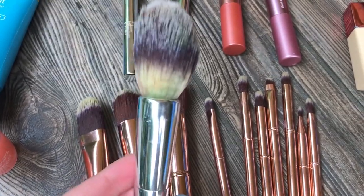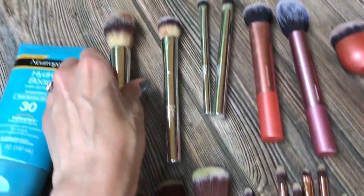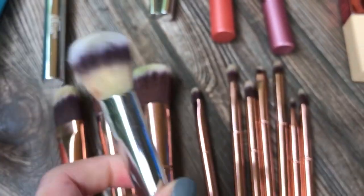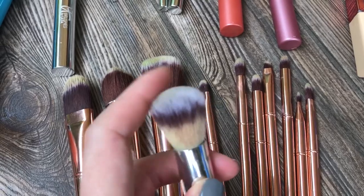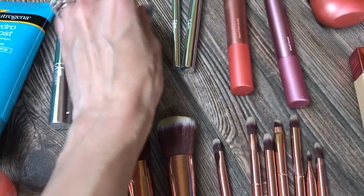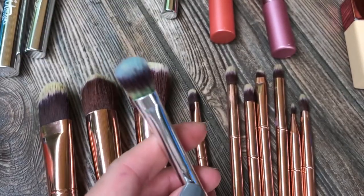This is kind of like a blush brush. It just says it here. Airbrush powder, of course, airbrush powder. I should shut up and read the description. Airbrush foundation. So these are like, I guess, the airbrush line. They look the same as all the other ones that we find, though. I really like this type of brushes, honestly. Fluffy like that. This will be the shadow brush, of course.